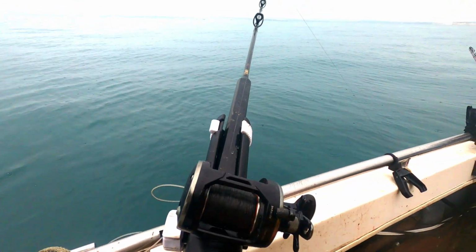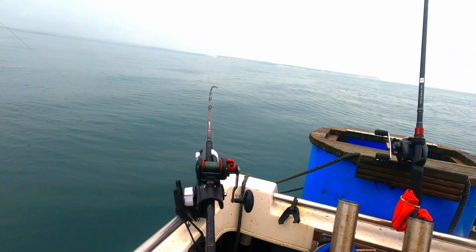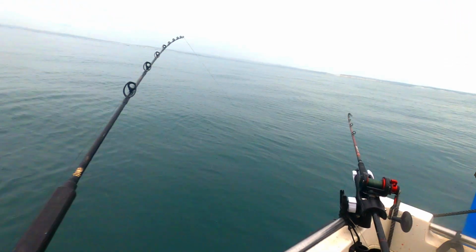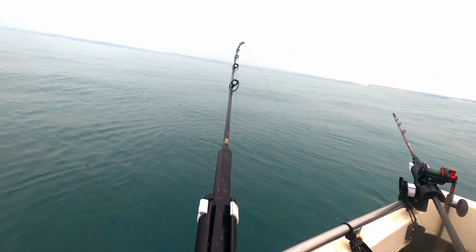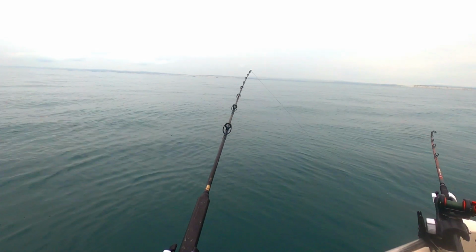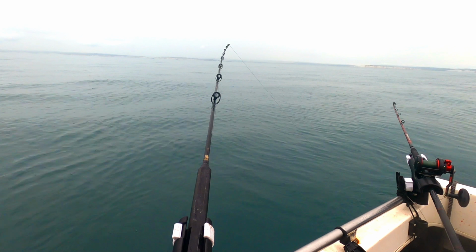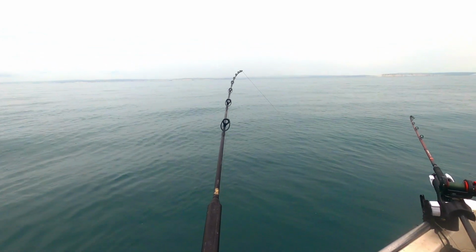On this rod, which is a bit more of a beefier rod, this is only a 6 pound class rod, so it's a lovely rod, great for using with braid. This is a Beastmaster. Doesn't look to be a beefy rod, but it is very powerful. And I've got a whole flapper mackerel on there on a size 8-0 circle hook, on 200 pound trace, with a hope of something with some teeth.